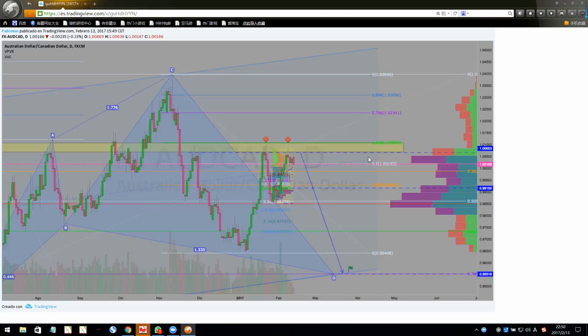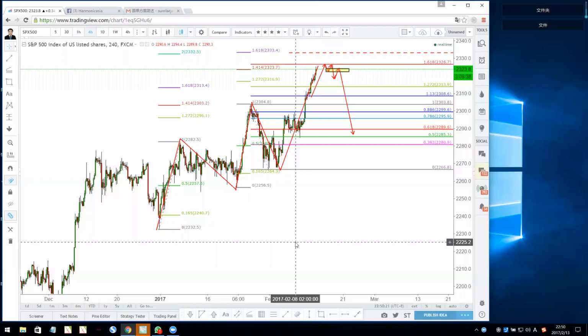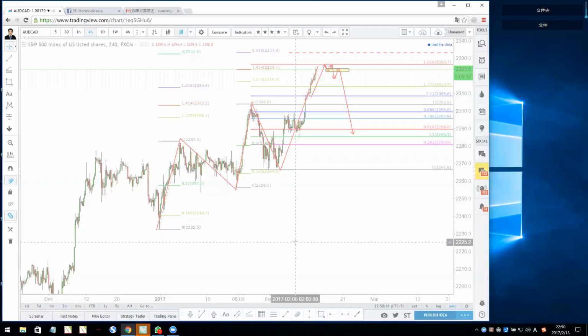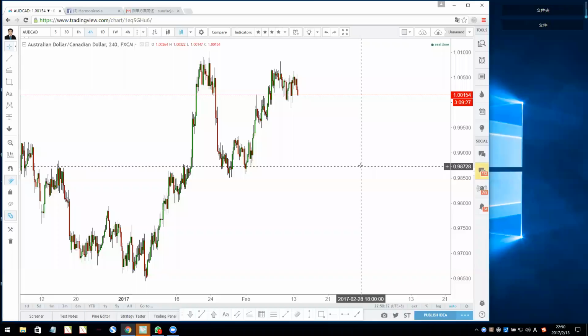Well, I have no comment for this cross pair because I seldom trade Aussie Canada. It's just that it moves too slow, and also the pip value is very low. You need to understand the pip value, guys. For Aussie Canada, you are earning 10 Canadian dollars per lot per pip move, and you need to divide 10 Canadian dollars by 1.31. So you just earn maybe $7.5 per lot. I don't really like the trade, and you can see here the Aussie Canada.